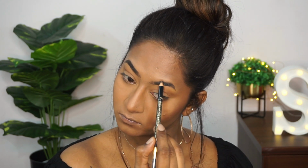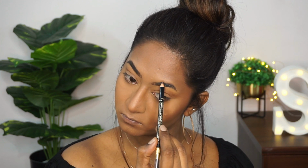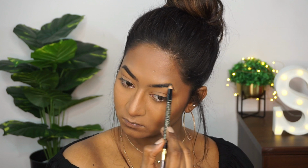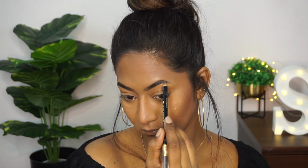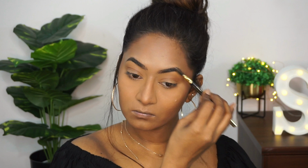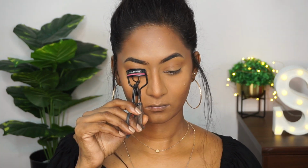So yeah, I'm just filling in my brows, and brows are super important. It totally frames your face, so never skip filling in your brows. Once that is done, I'm just going to brush through my brows using this spoolie on the other end.